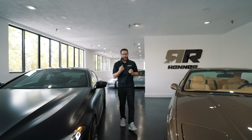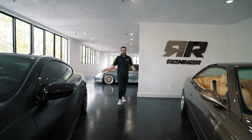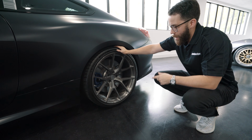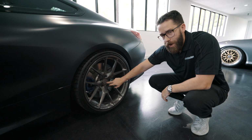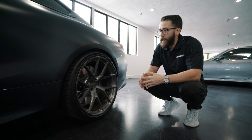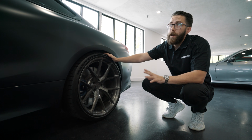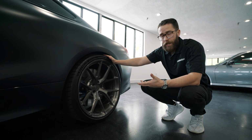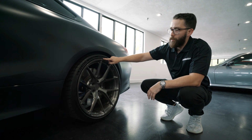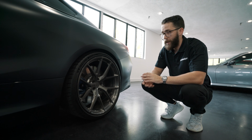All right, so I wanted to show you guys the dual HRE sets that we have on these 8 series. We'll start off with the M850i. So we got 21-inch HRE P101s, brushed dark clear finish, and then the very rare billet aluminum cap that's also finished in the same brushed dark clear. We did a 295/25/21 on the back here. Some people do 20s, but this is a very, very large car. You know, all these new cars with the regulations that they have to be big. So this one has the 21s. I think personally they look pretty good for the size of the vehicle.